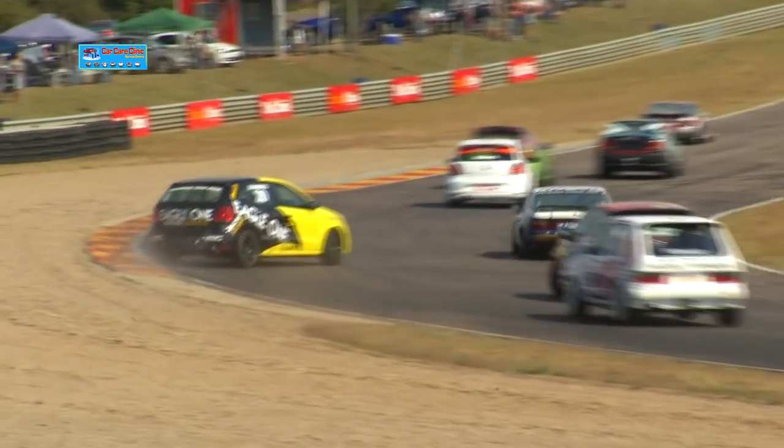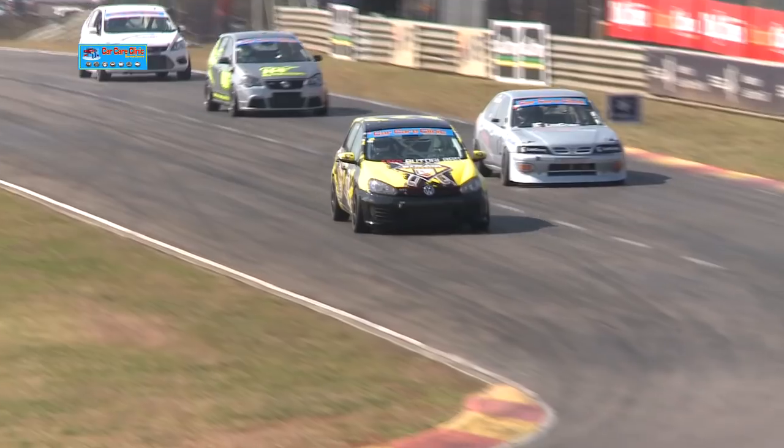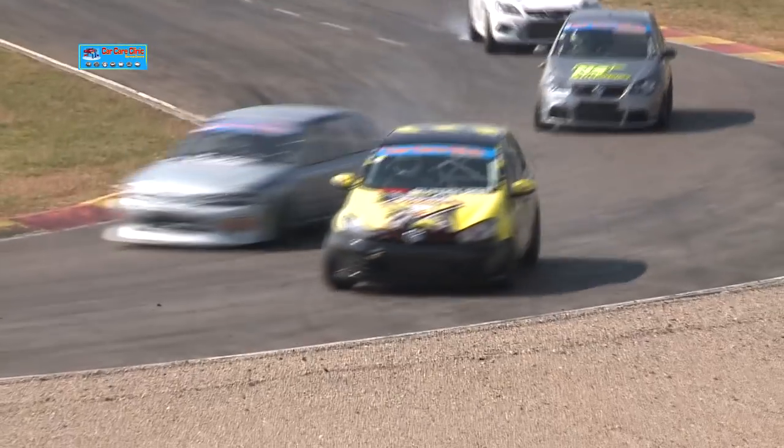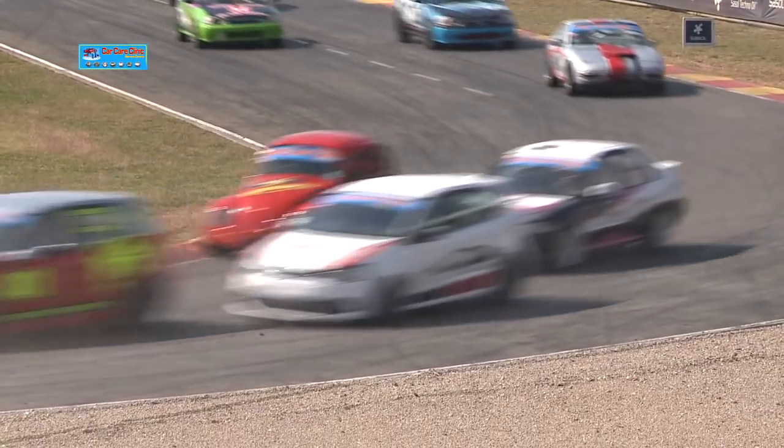A little bit wide there from that driver, getting it all kinds of out of shape. That's car number 20. That's Almero van Eck, unfortunately sliding out at turn number 4. The top of the hill. Oh, it's Wouter Roos after a brilliant start now, making a mistake at the top of the hill, and that'll cost him 2 or 3 positions.